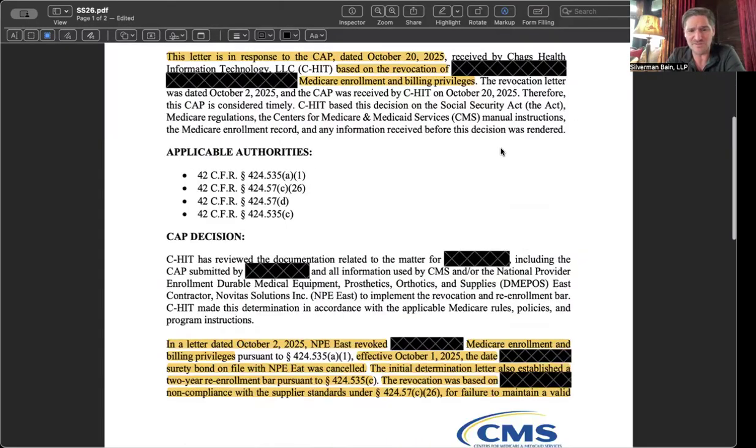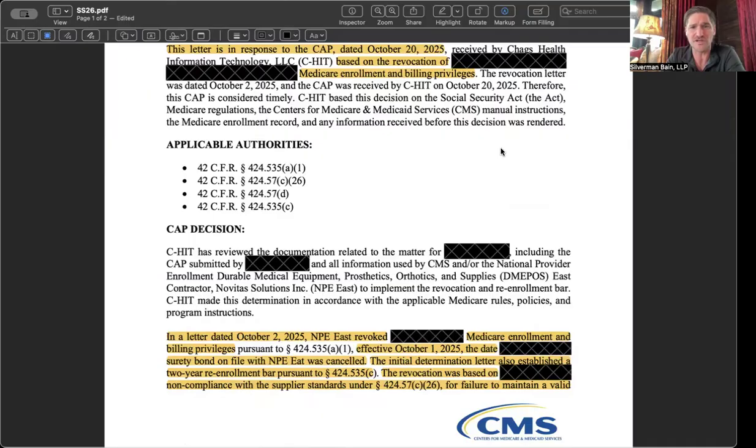Recently, a provider came to me after receiving a notice from NPE East, Novitas, informing the provider that its PTAN, its Medicare billing privileges, were being revoked due to alleged non-compliance with Supplier Standard number 26. That's because Novitas had received a letter from the provider's surety bond company informing Novitas that the surety bond with that provider was being terminated effective October 1st.